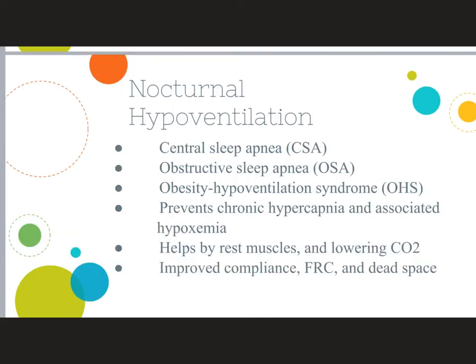Some long-term disease processes would be central sleep apnea and obstructive sleep apnea. You also can have both, which is mixed sleep apnea. And remember, these require a sleep study to diagnose.